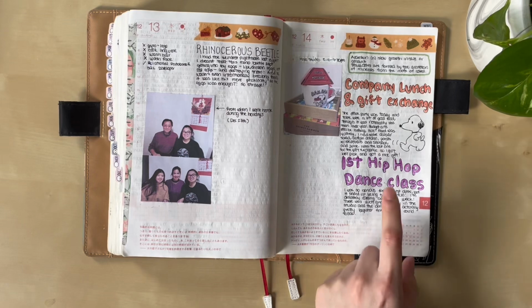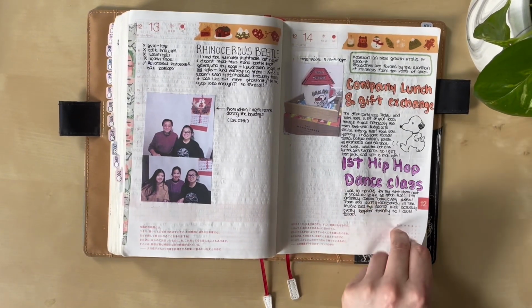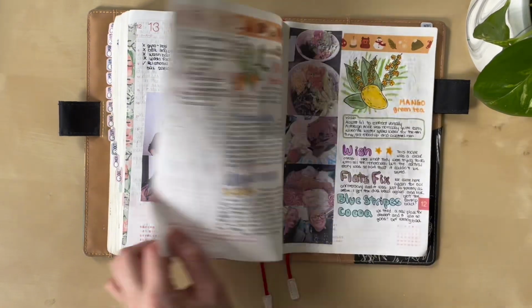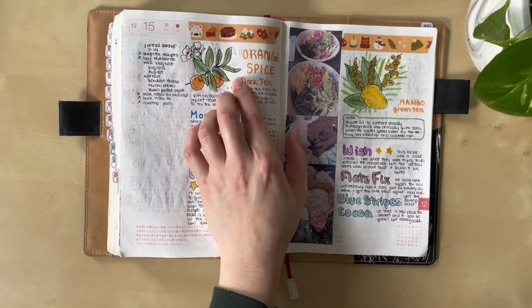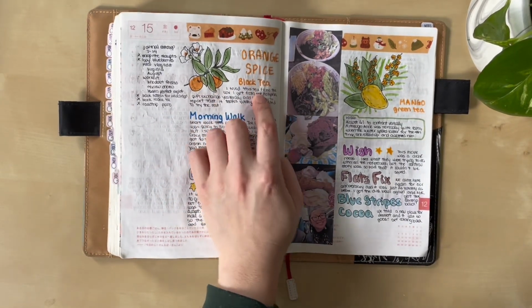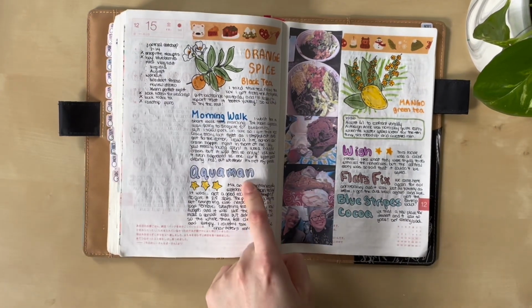And then I also took my very first hip hop class, which was really fun. I was so nervous, but I ended up having so much fun, and I'm definitely going back. And then here I started trying the teas that I got from the gift exchange. So this is the orange spice black tea. And I also went for a morning walk and I watched Aquaman with my boyfriend.